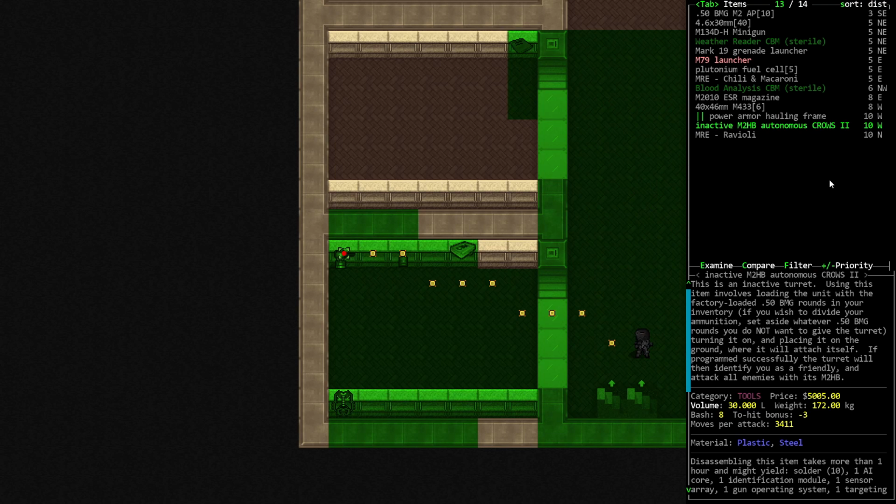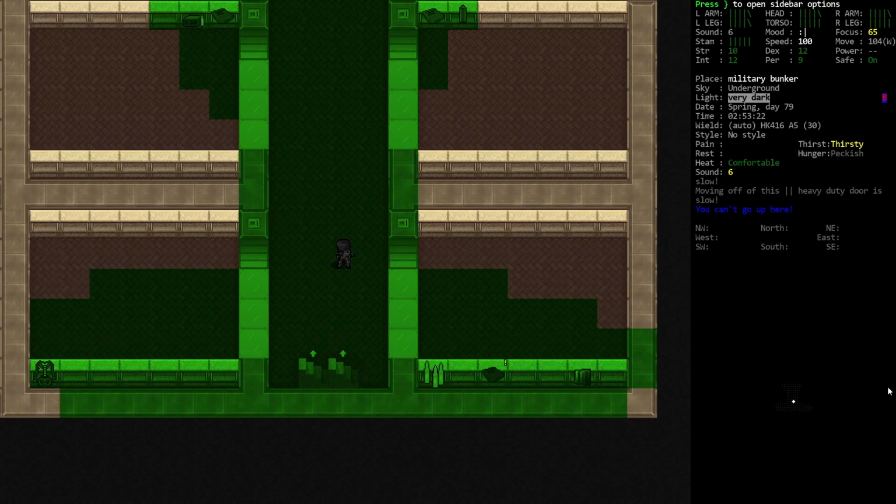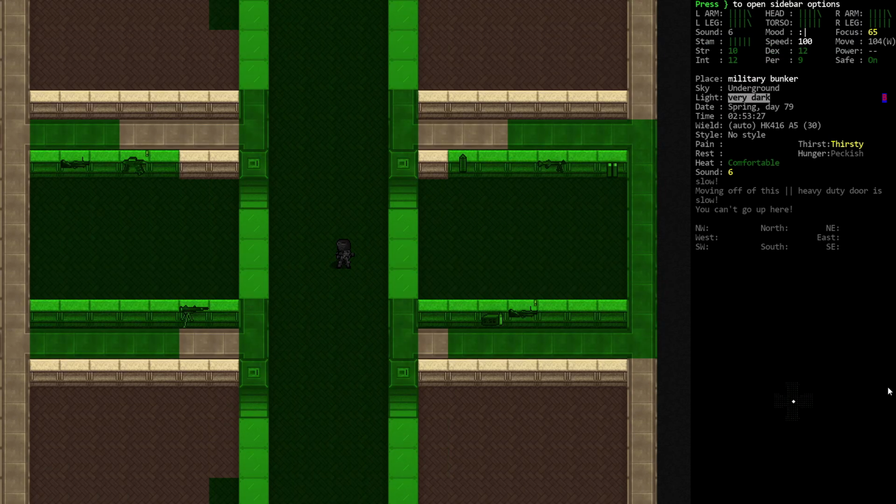An inactive M2 HP autonomous CROWS 2. This is one of those turrets but this is inactive. We could use this ourselves. It says here, if programmed successfully, the turret will then identify you as a friendly and attack all enemies with its M2 HP. And ravioli. Holy moly, that's good. Let's take a look at the next aisle.